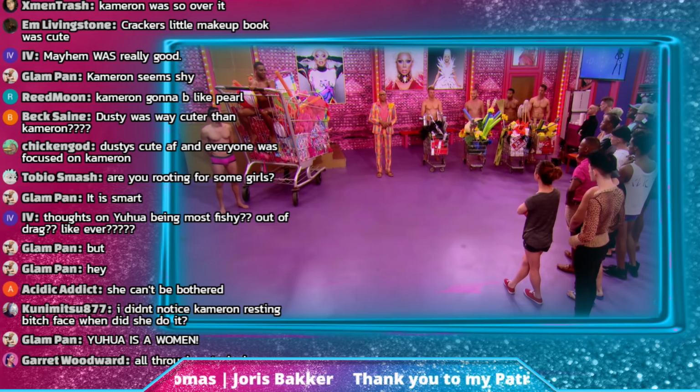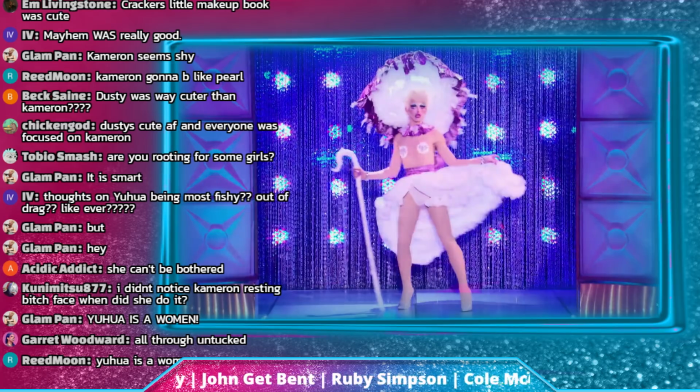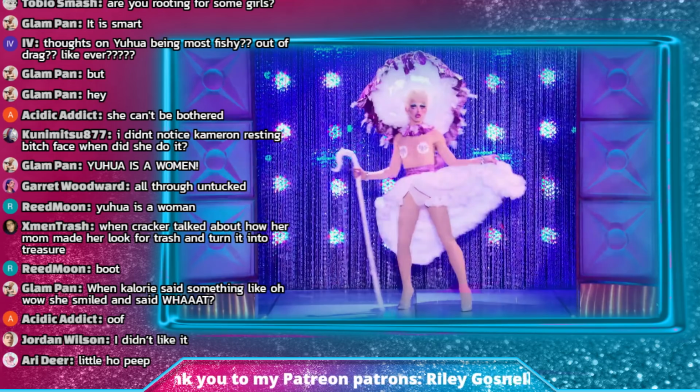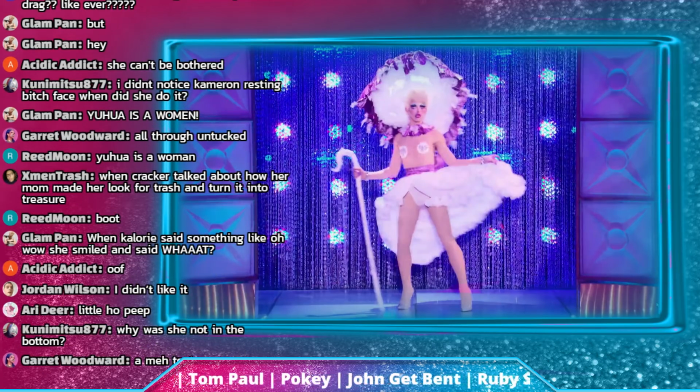Okay, let's talk about the actual looks, because I know that's what we want to talk about. So this little Bo Peep by Aquaria look. I love the construction of the hood and the skirt, but it doesn't look complete without anything on the top. It just doesn't look complete. It's a really good idea, but it's not good at all.